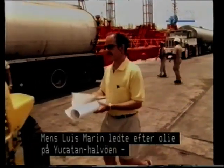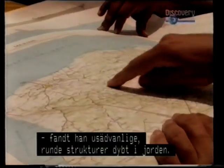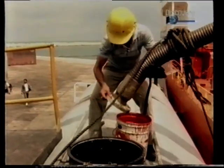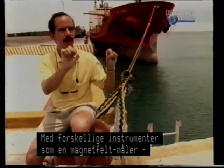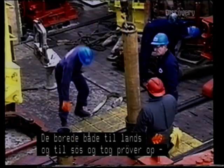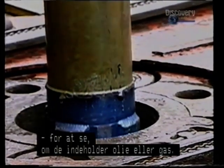While geologists like Luis Marin were surveying the Yucatan Peninsula looking for oil deposits, an unusual round structure buried deep below the Earth's surface appeared on their maps. They used different techniques. For example, they used a magnetometer, which is a cylindrical-shaped instrument that is flown out of airplanes, and it allows one to cover large areas. They also drilled, both on land and at sea. In other words, they go down and bring back cores and examine them for the presence of oil and gas.